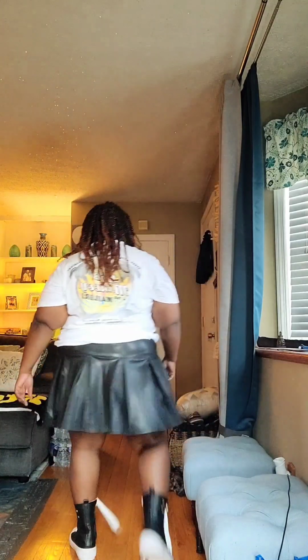But let me show y'all. When I turn around, look where the skirt stops in the back. Like, right. I don't know if I'm comfortable being out like that. And it's like, I can't pull it down like this, because when I walk, it's going to still rise back up because of the type of butt I have.